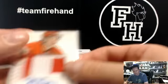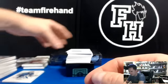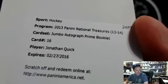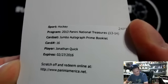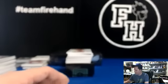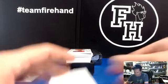Aw, man. Well, that's okay. The same guy who had that team has this team, and he'd probably like this one a lot better. Jumbo Autograph Prime Booklet, Jonathan Quick for LCJH Bruin and the Kings. That's a PC team right there. Congratulations. Jumbo Patch Book, Jay Quick.